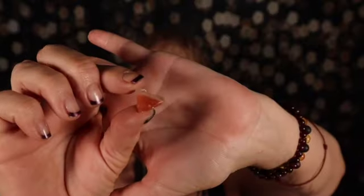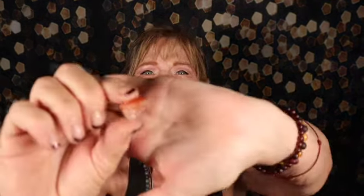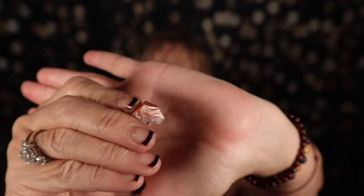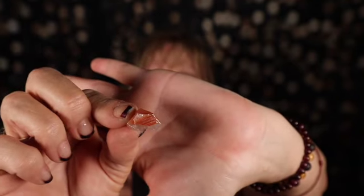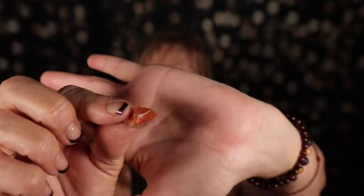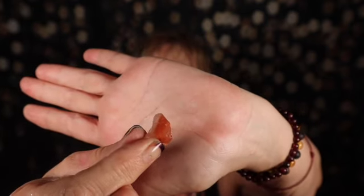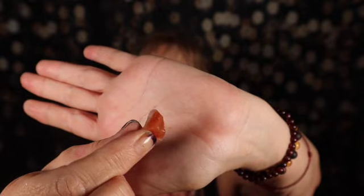And then we have, this is the red. Let me see if I can bring those lights closer. Oh, yeah, okay. Let's see if that'll work a little bit better. Yeah, a little bit better. Red calcite increases energy and helps us to experience life. It's grounding and protects energetic and emotional boundaries, and will help us with overextension of our energy.